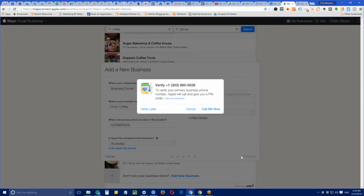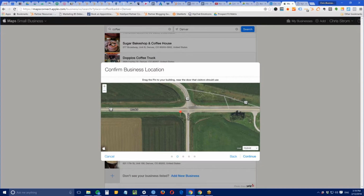It gives you the option to verify your phone number, and it does it just by giving you a call, and they'll give you a PIN number on the phone call that you then enter on the website. I'm not actually going to verify mine right now because this is just a sample business anyways. So I'll click verify later.